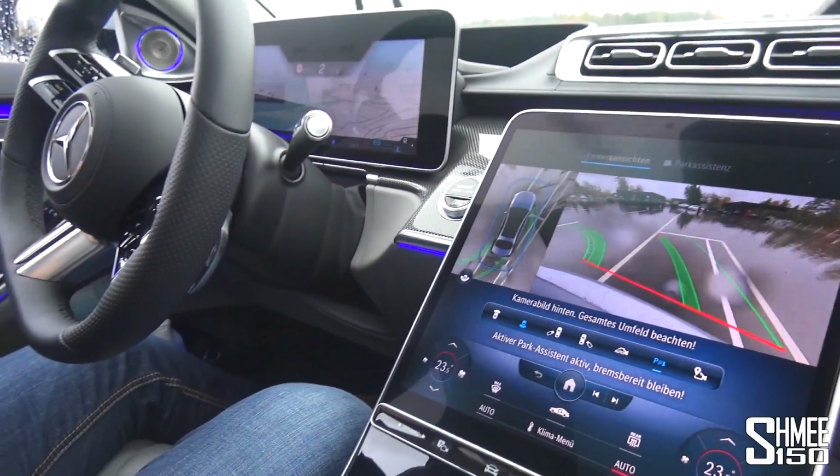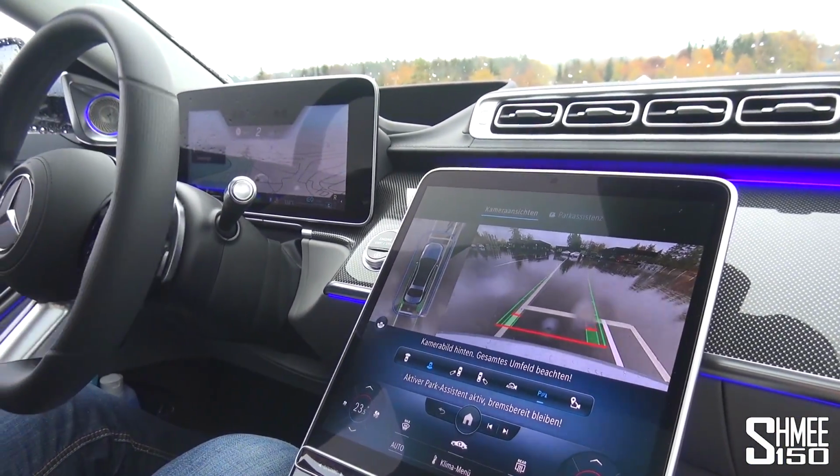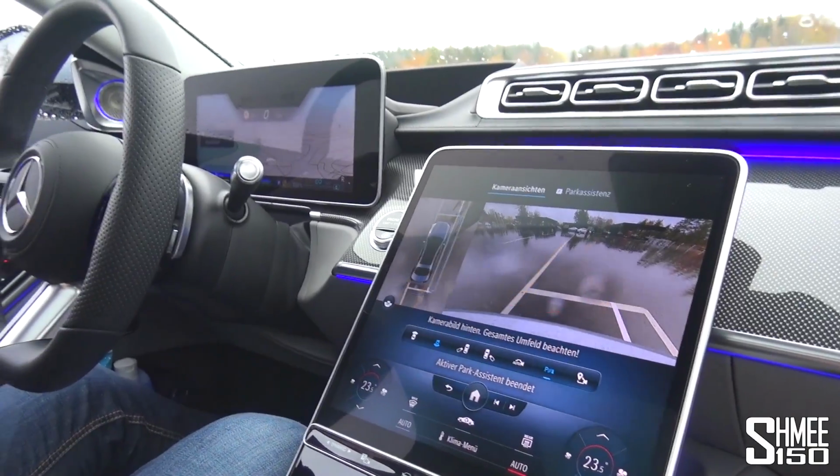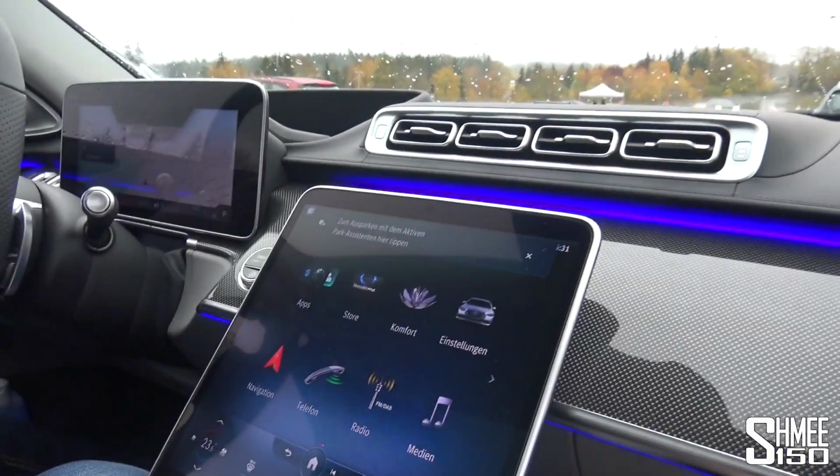So it's doing everything, you're not pressing any pedals? Nothing. So the car is doing everything on its own. At the press of one button? The press of one button. Well, that was remarkably impressive and easy. It's great, it's really easy.